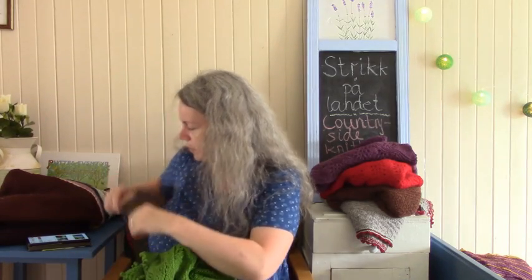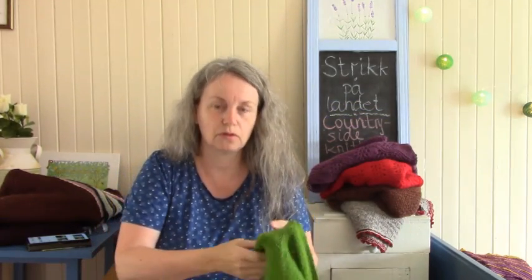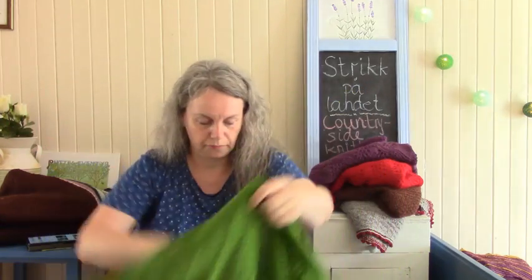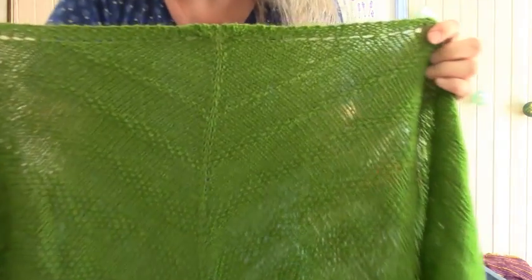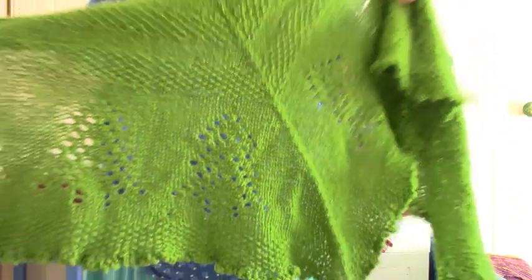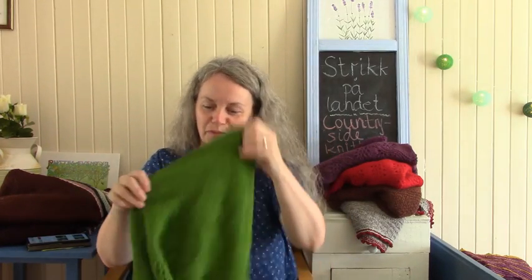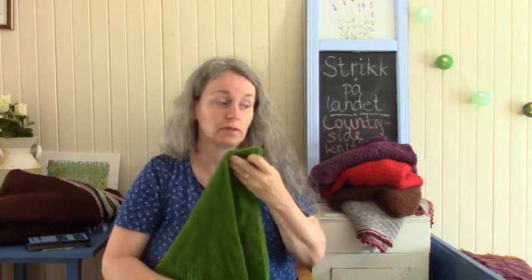Forest Path Hap, and that's this green one, really strong green color. This is also Finul from Rauma, 100% Norwegian wool. I'll show you a little bit closer because you can see the path, I guess. And there are some trees down at the lace. So this goes very well to Hansel, to my farm and to the area. I love this, like I say about all my shawls.